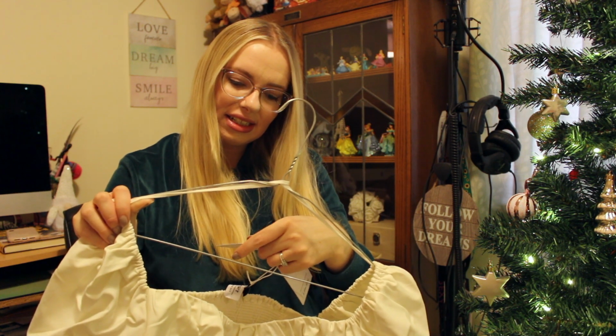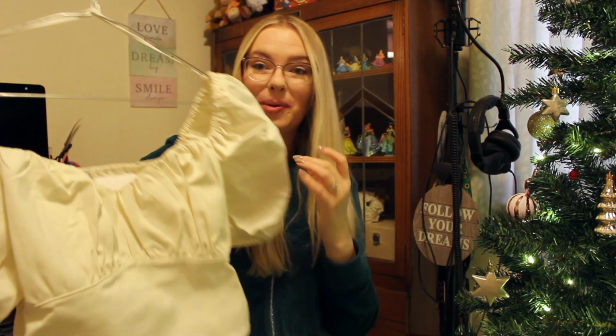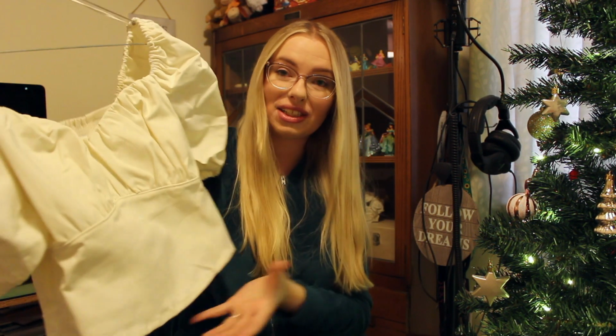I do have the label still in this because it only just arrived. And yeah, it's £65, so it's a little pricier than I would usually spend on a top, but I can tell instantly the quality is so good.